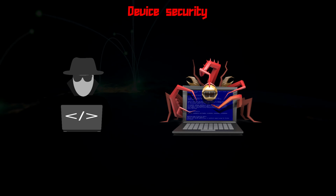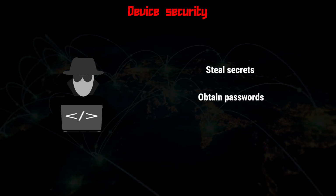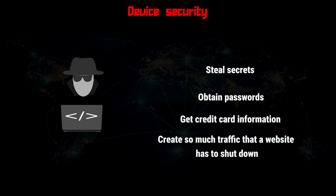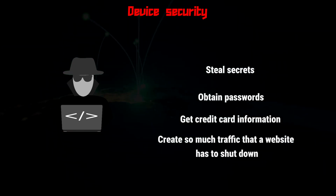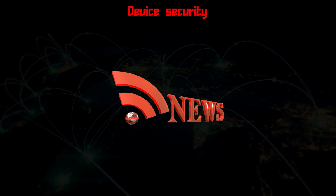They're called hackers, and they'll routinely do things like steal secrets, obtain passwords, get credit card information, create so much traffic that a website has to shut down. Hackers are always at work, either trying to steal information for their own gain or disrupt business as usual. You hear a lot about hackers on the news now and then. But just what are they doing?